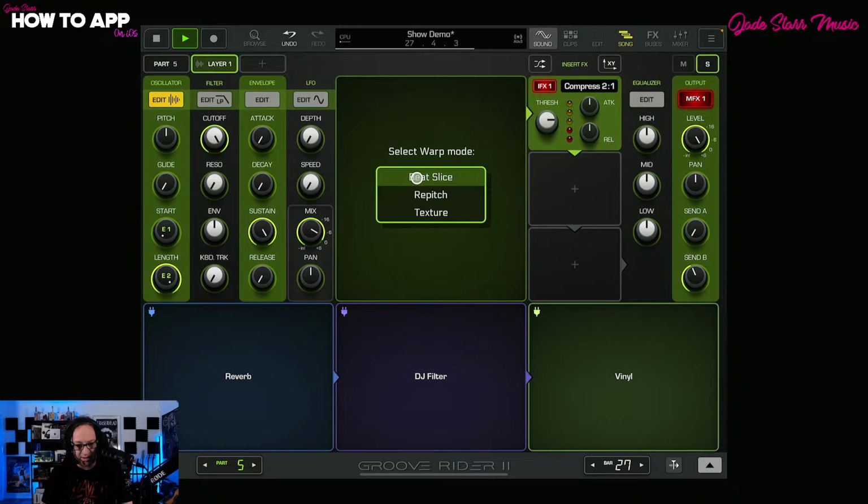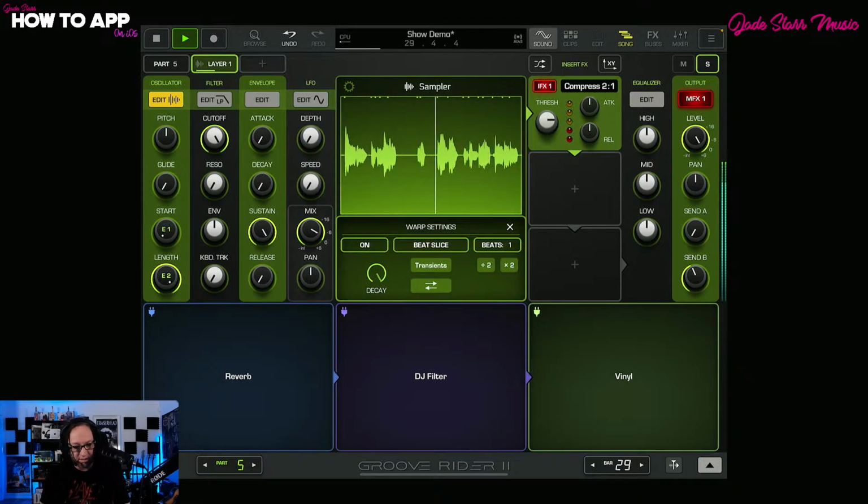You've got beat slicing. Wow, how's that? So we've got beat slicing here. Now it's going by transients, and you can see the slices across the top here.